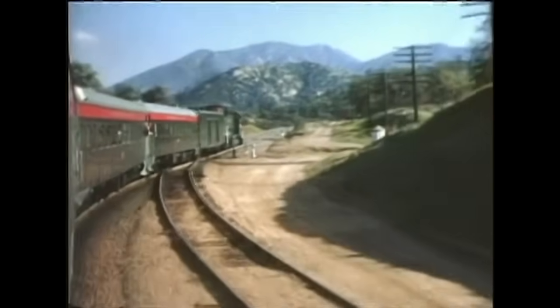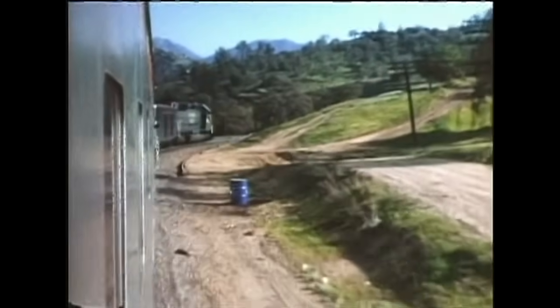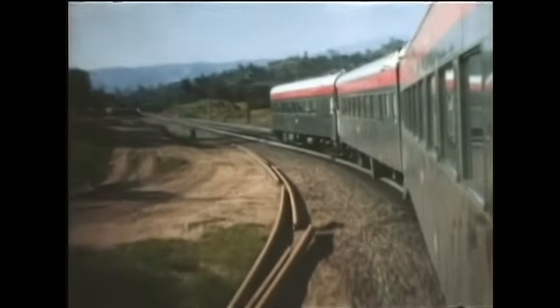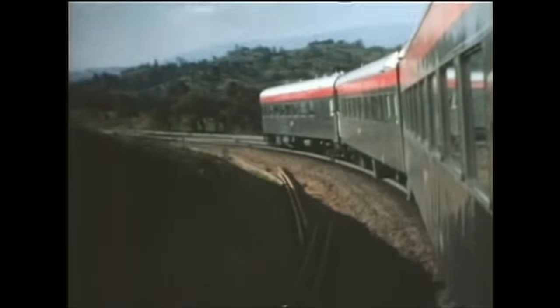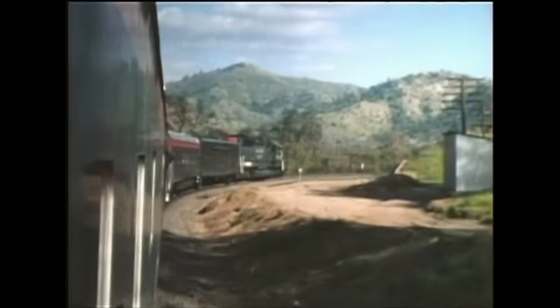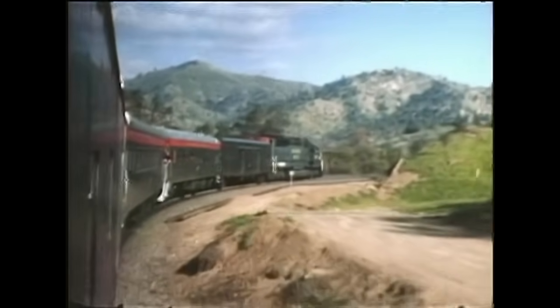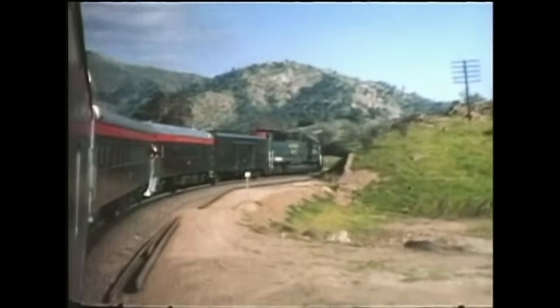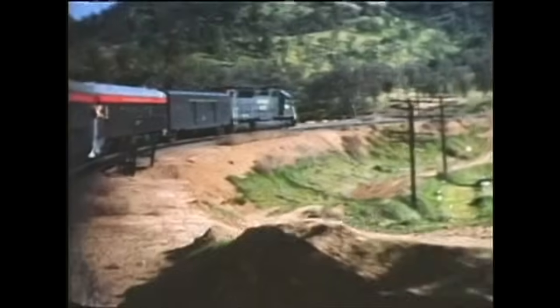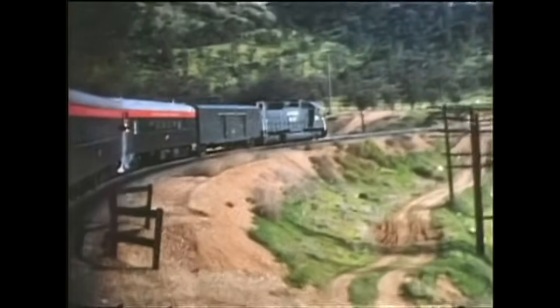The short poles carrying railroad telephone and telegraph lines and signal controls were part of the scenery back then. These scenes were taken on a round trip between Bakersfield to Mojave and then back to Bakersfield. In a number of spots, a handheld movie film camera was held out the vestibule door window to capture these scenes of a lost era.